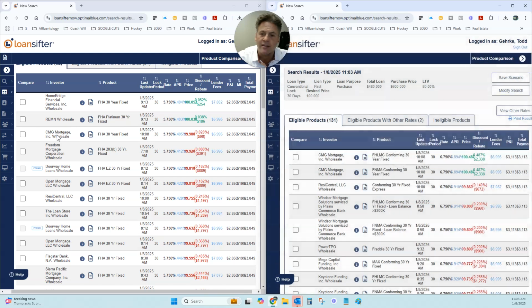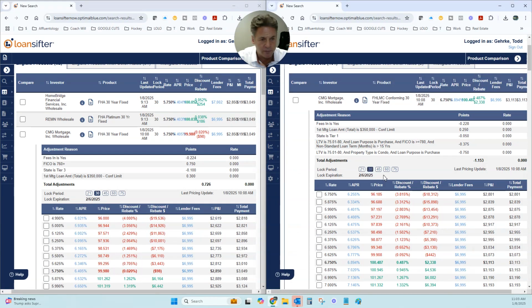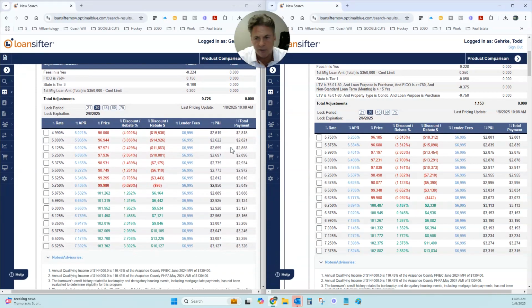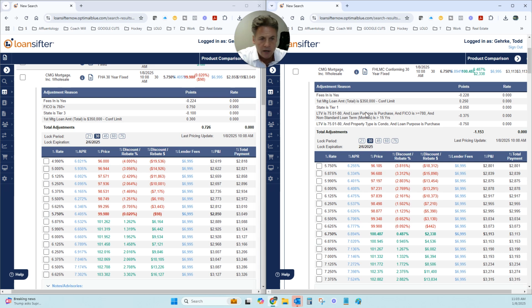So when I hit submit button here on FHA, and I hit submit button here on conventional, it pulls up pricing. Well, I'm going to go to even the exact same investor here. So I'm going to the same investor on both of them and taking a look at what they have to offer. Now, you can see here, credit score is good, the state tier is 3, and the mortgage loan is the same, blah, blah, blah. When you look at this one, they've got those same adjustments, but we're getting into, it's a condo.